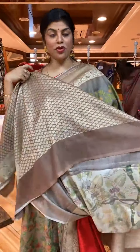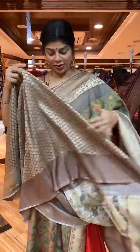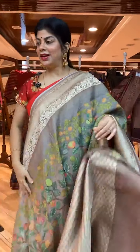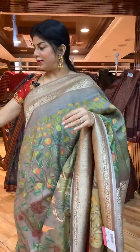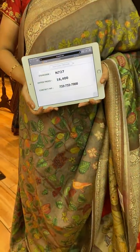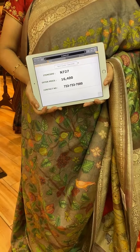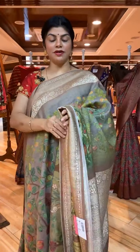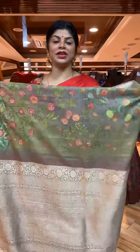Blouse, brocade blouse, without border only. Yeah, brocade blouse, complete brocade. And this saree's pricing and details: 16,400. Take a screenshot along with the code N727. Do send us on 733-733-7000. And we ship globally, and within Hyderabad we are providing cash on delivery option.